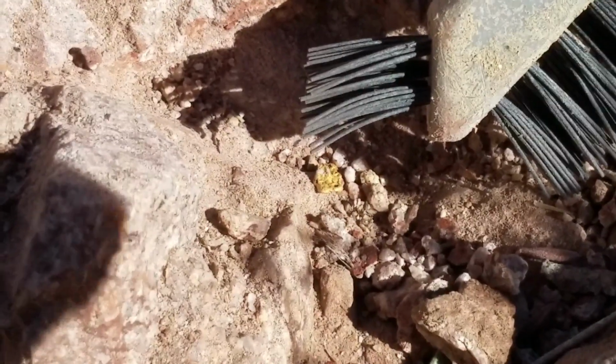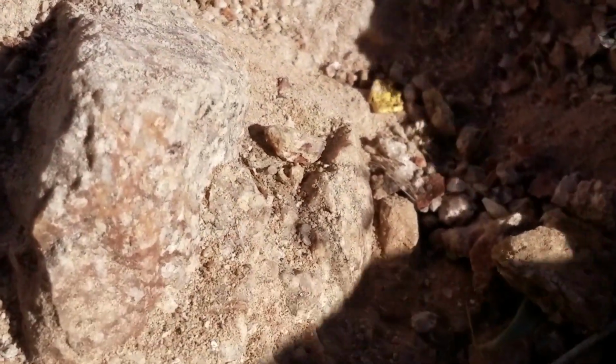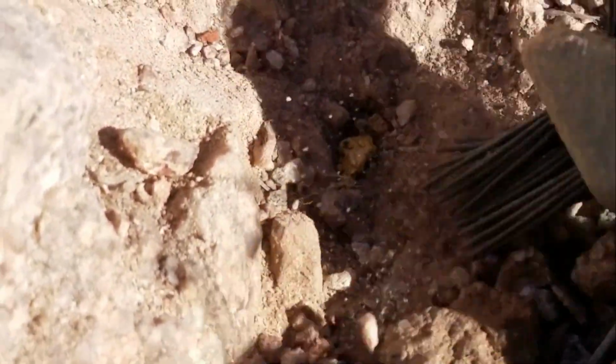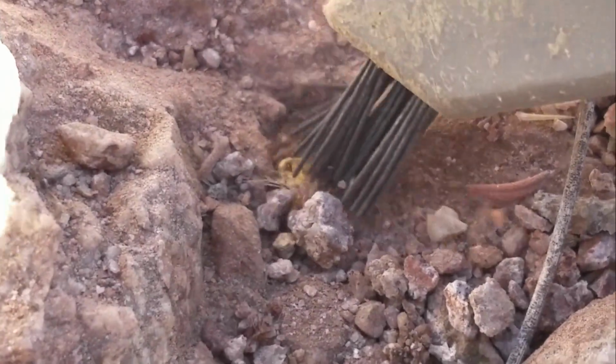Oh my gosh, guys, we did it. Look at that. Can you guys see that? Little nugget hiding in there. I haven't even picked it up yet. Where is it? Over here. Okay. There she is. Oh my gosh. Oh my gosh. I did it.